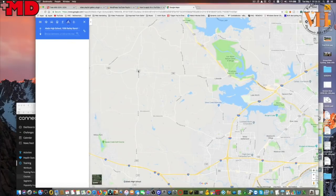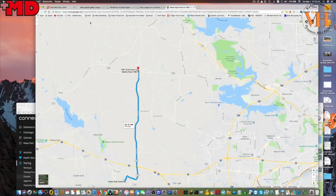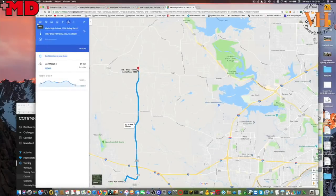So maybe I'll do this one. Okay, good. That's what you would do. There we go. So now, let me backtrack a little bit. I'm going to close this. So all I did was I came over here and there was an arrow for directions, and I clicked on the arrow for directions.